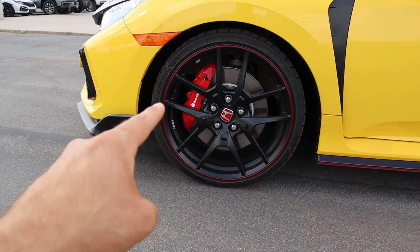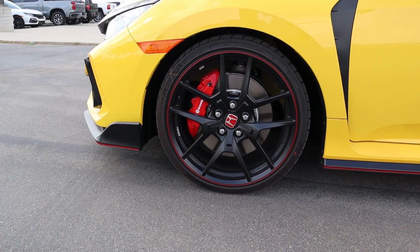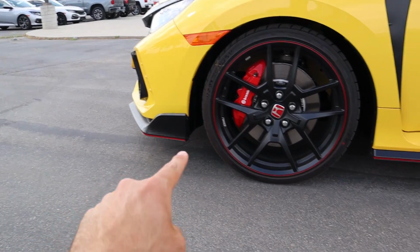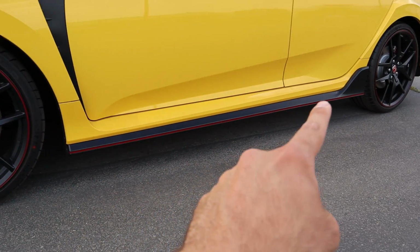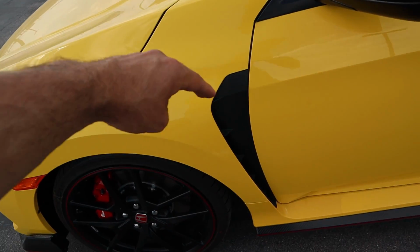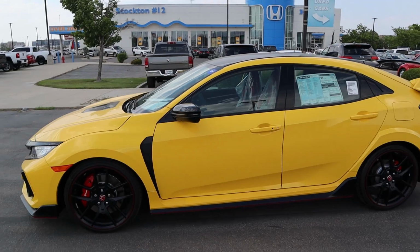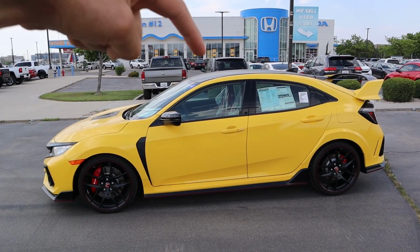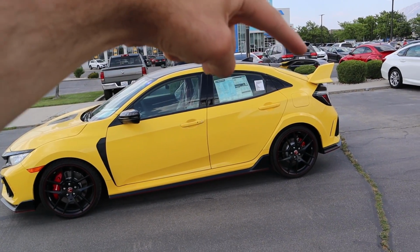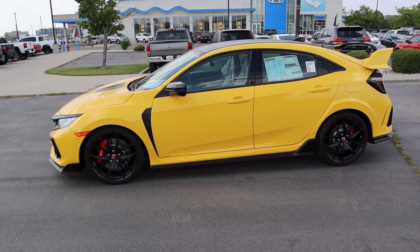I think it looks really cool. And then also the red accenting on the outside of the wheel looks absolutely fantastic. You can see the line right here with the red that goes all the way down with the side skirt. That's another cool accent piece. Notice that the mirror's been blacked out. We've got more venting here on the side of the Type R. The other thing that I really like here is notice that the roof has been blacked out, and also the top of the spoiler in the rear.